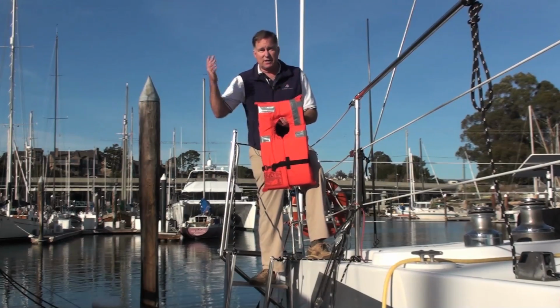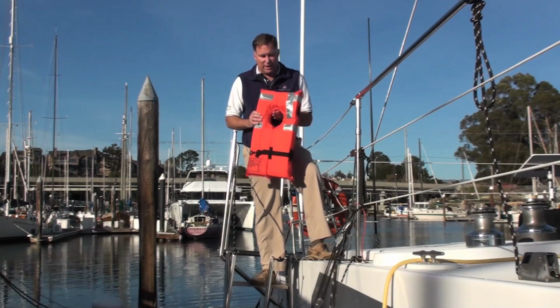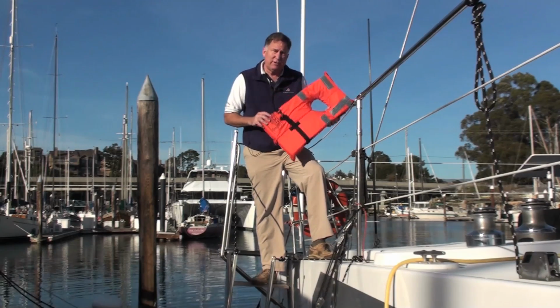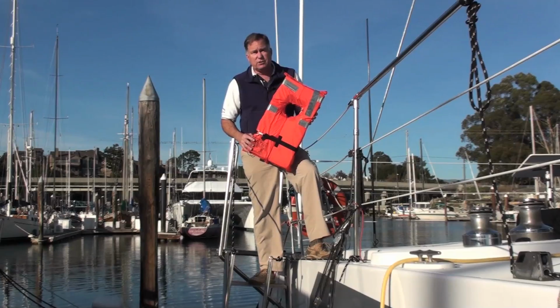It doesn't make any difference because in an emergency, a lot of people are going to do things not exactly the correct way. So this will end up providing 22 pounds of buoyancy or more, but we really feel that these are right for commercial vessels, not for recreational vessels.